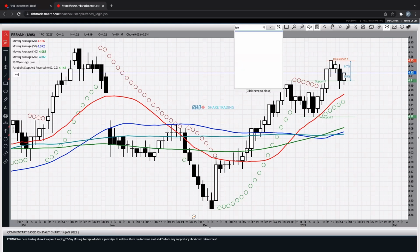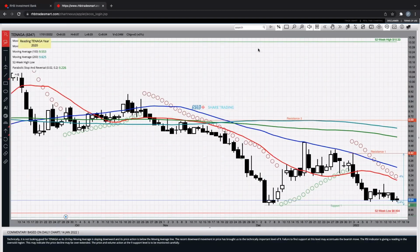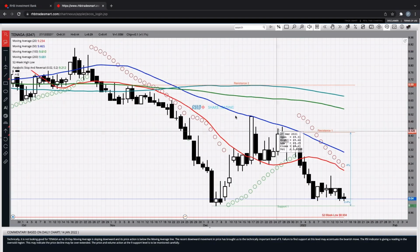For Tenaga, 5347. Already tried to hit this first support level at 9. If you want to buy here, put a stop loss here to see whether it can bounce back. But it's only a 4 or 5% kind of range. So yeah, it's up to you whether you want to do it or not.